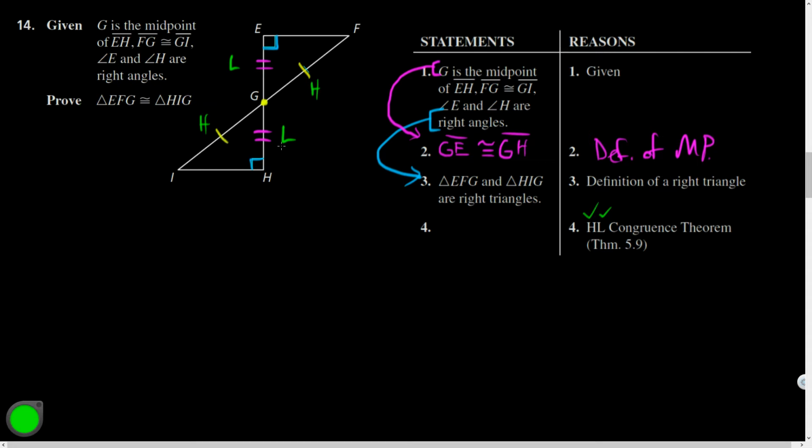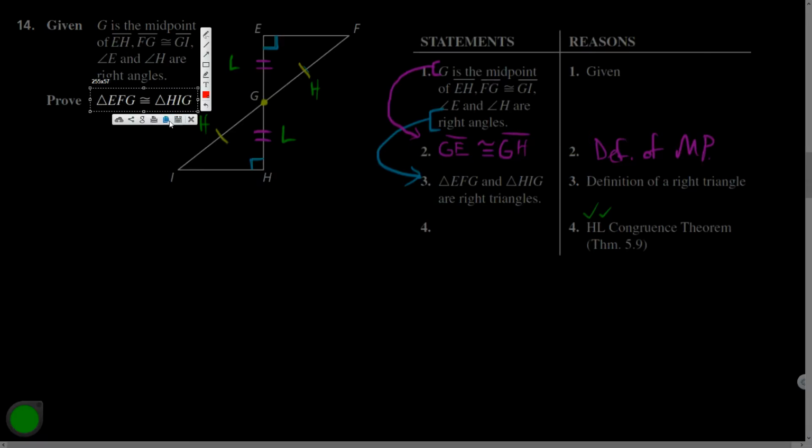And the names of those triangles, we can literally just yoink.